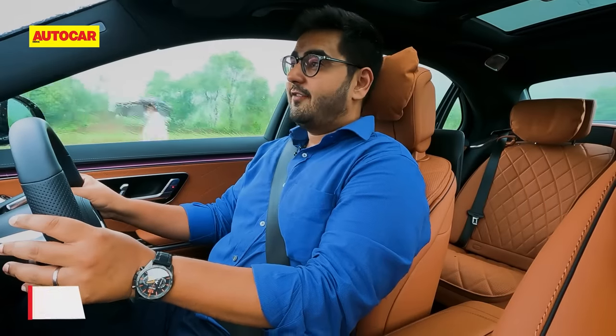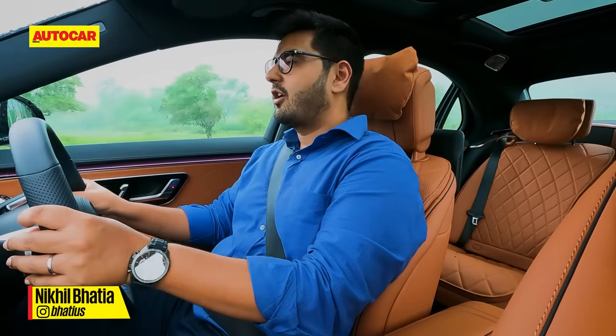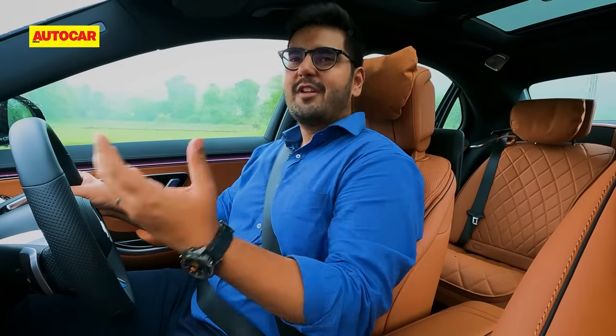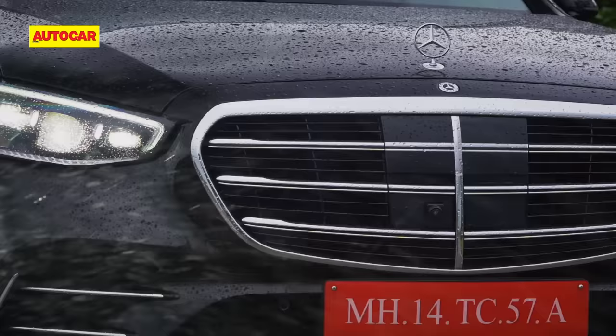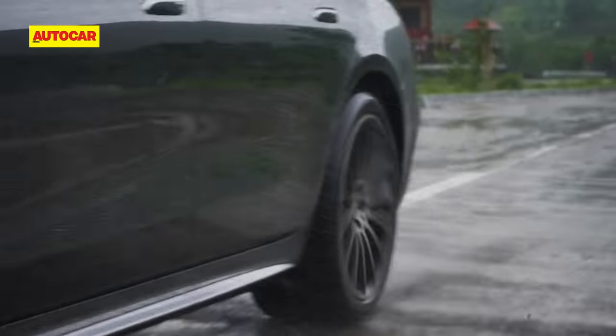Over to you, Nikhil. Yeah, so I have been saving up my words because there is a lot to talk about. I can't even imagine how thick this car's physical owner's manual would be. Anyway, since I am your friendly family driver for the day, I'll talk of the juicy tech bits later in the review. First, I'll tell you what the car is like.